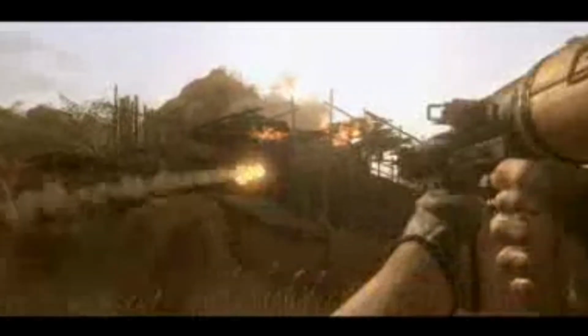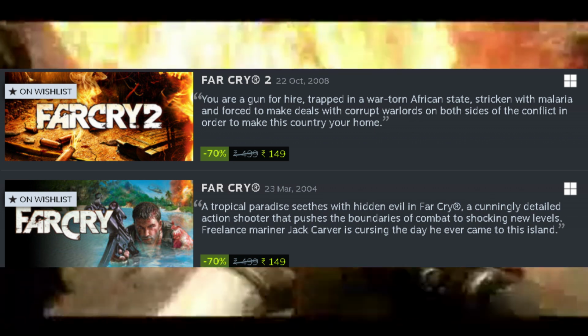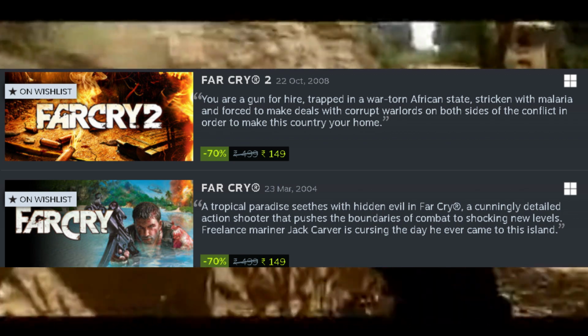Next is Far Cry. So Far Cry 1 is 70% off, 149, and Far Cry 2 is 70% off, 149. So these are the two games which you need to experience to see the first inspirations from this famous Far Cry series. So if you haven't played, go grab these, and it's totally cheap.